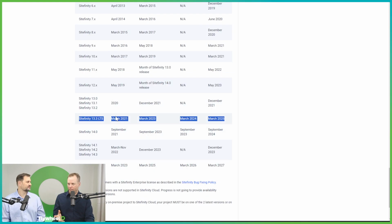So bringing this back to 13.3, at the very bottom of the article, there is this table, and it goes version by version, and it tells you when each version is set to hit these different life cycle stages. And so 13.3 LTS is going to reach sunset in March of 2024. So if you're actually on a version prior to that, this is also a really pressing time for you to be looking at it, because most of the prior versions, I'm assuming... Well, they've all hit retirement.